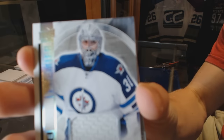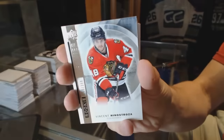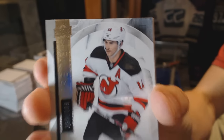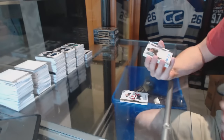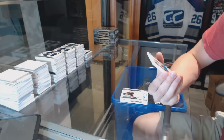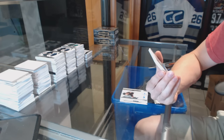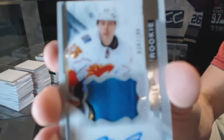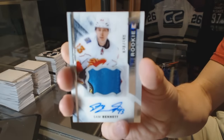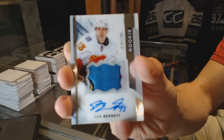All right, rookie jersey, Connor Hellebuyck. Base rookie, number 399, Vinnie Hinostroza. Base card, number 399, Adam Henrique. We've got a one color rookie patch auto number to 375, Matt Puempel. Oh, that's pretty. We've got a rookie patch auto short print number 20 of 199, Sam Bennett.